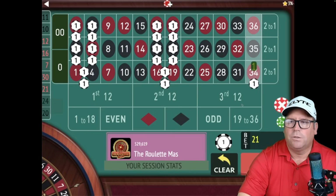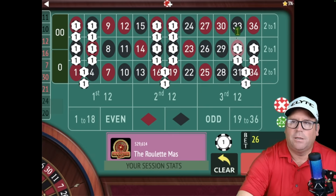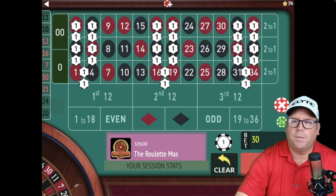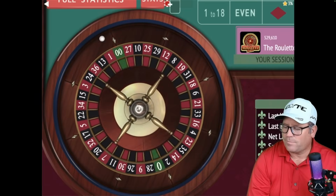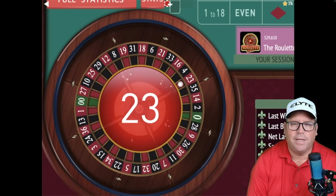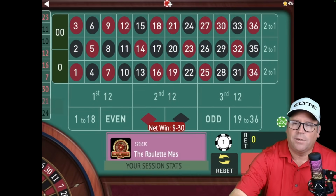So there's one of them. Let's build one more over here because this is 3 goals to victory. And here we go. All right, that's a $30 total bet. Let's go ahead and spin, and here we go. All right, we're off and running, and that is a 23 red. Okay, we lost the very first one.